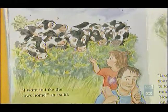How do you feel today? If you're feeling grumpy, then stomp about. Feeling grumpy, then stomp about. Stomp about like this. How about happy again?